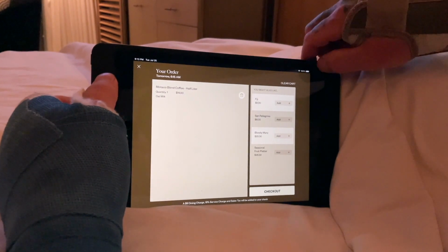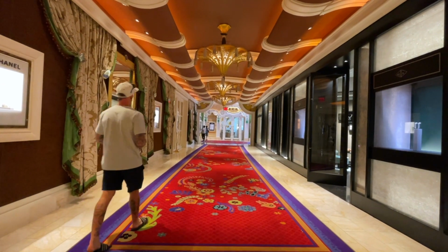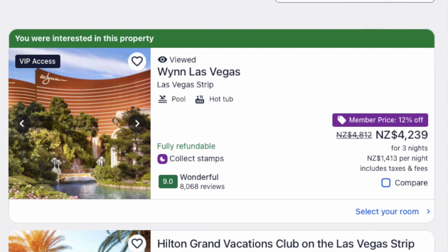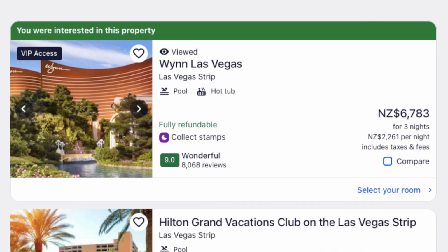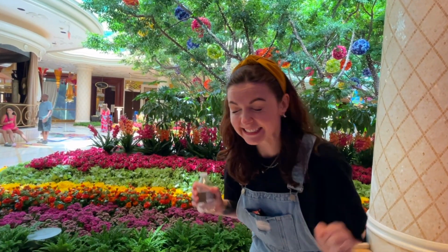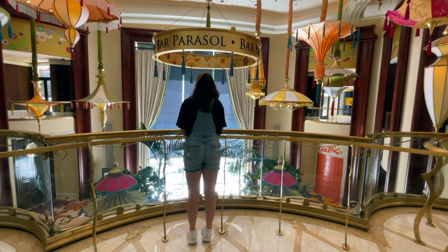The Wynn's average nightly rate seems to vary a lot throughout the year, and the pricing is probably dependent on what events are happening at the time in Las Vegas. A lot of dates I searched for initially were just way too expensive for us. However, I actually found a slightly more affordable option if we booked our stay here during certain nights of July, probably because it's so darn hot here.